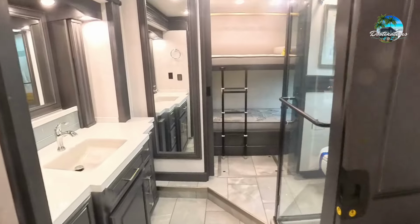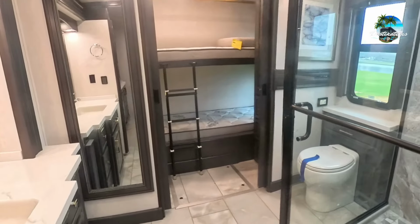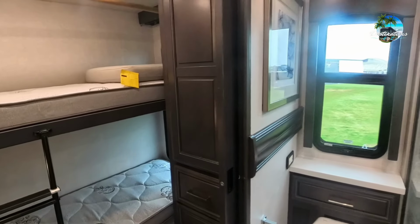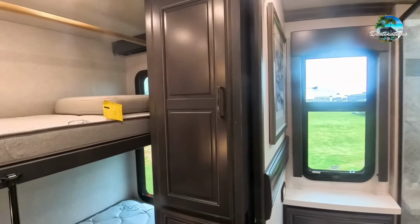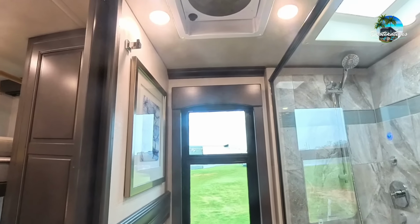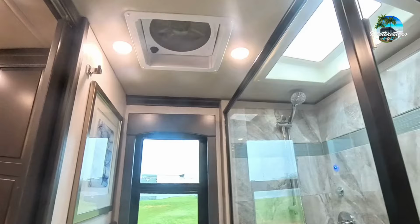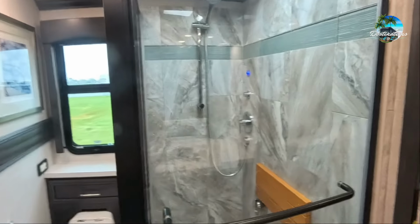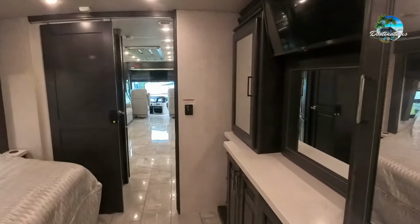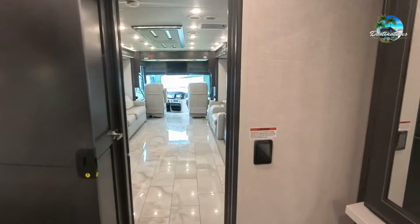And here you have your master bath with your sink. Got your bunks back here in the back. The bunks do fold up and make a closet, so very nice space utilization for families, or whenever your kids move out, then you can have your grandkids. Nice shower. Again, real nice.